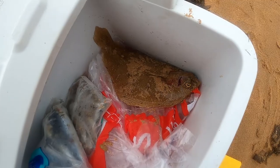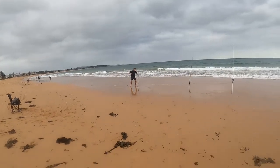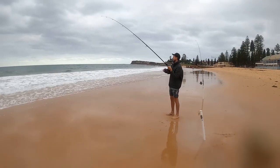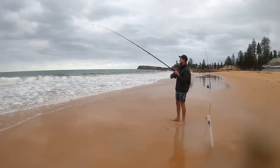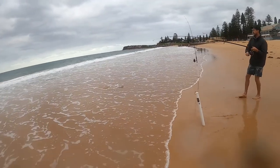Johnny's 30 centimeter flounder. This is going to be lunch or dinner. I don't know why I muddle those two up. We are here on Collaroy Beach. I think it's nothing, but it's the tiniest fish. We've either got nothing or the tiniest fish we've ever seen.